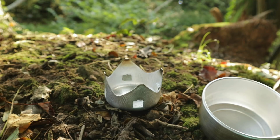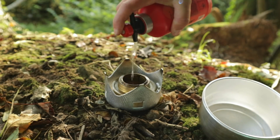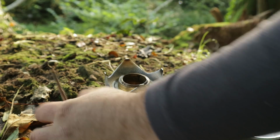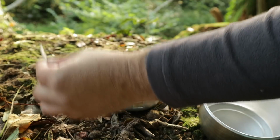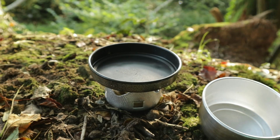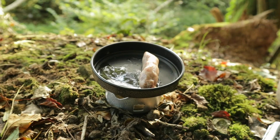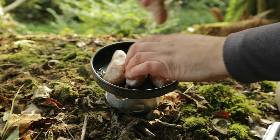So I'll just get this stove on. And filled up. Get that lit. Looks slick. Get the pan on first with a little bit of oil. That oil should be a bit warmed up now. I'm just going to get some sausages in here. And room for a little one.